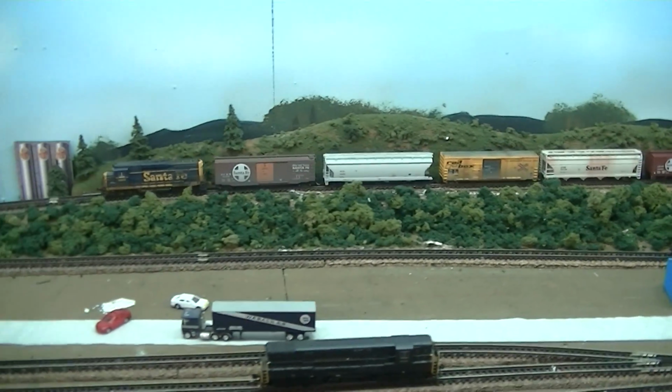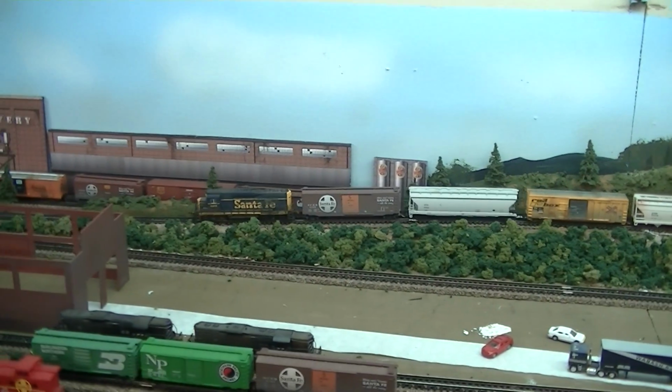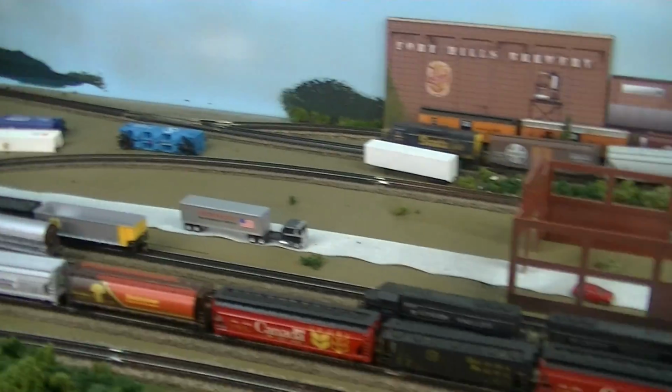Got to work the overnight shift tonight, 10 to 8, so I decided to do a little bit something on the layout today. I always try to do something, running a couple trains around while I'm working on it.